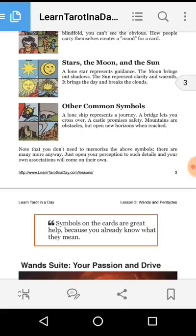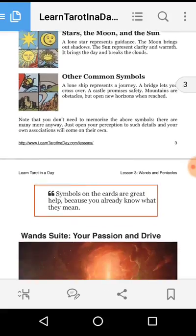It starts with the moon and the sun. A lone star represents guidance. The moon brings out shadows. The sun represents clarity and warmth. It brings the day and breaks the clouds.